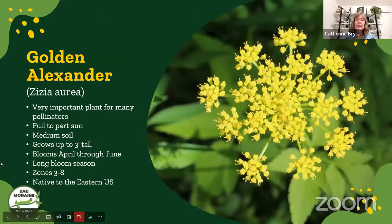Okay, so here we have Golden Alexander, a very important plant for many pollinators. It's blooming in my yard right now. So it's a great plant for a lot of little tiny, we think of the big bees, but there's a lot of little tiny sweat bees and other little tiny bees that we almost don't pay much attention to. They're smaller than even a little fly. You don't really pay much attention to them. They're doing some great pollination work, and I see a lot of those little non-stinging bees on the Golden Alexander.